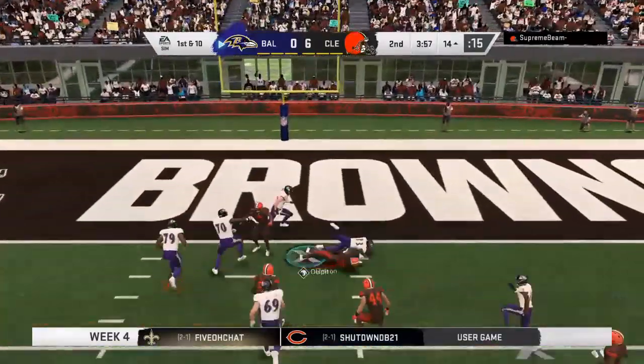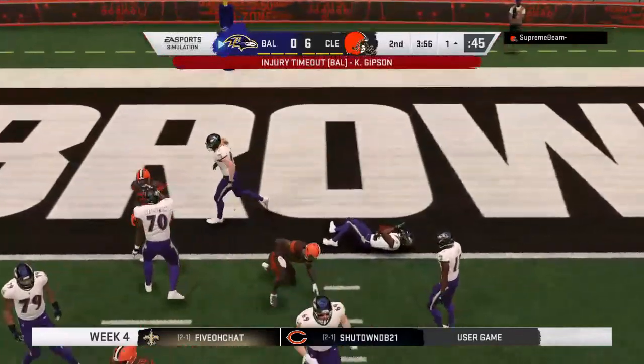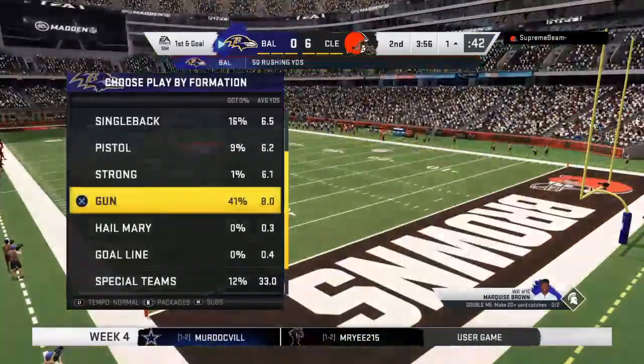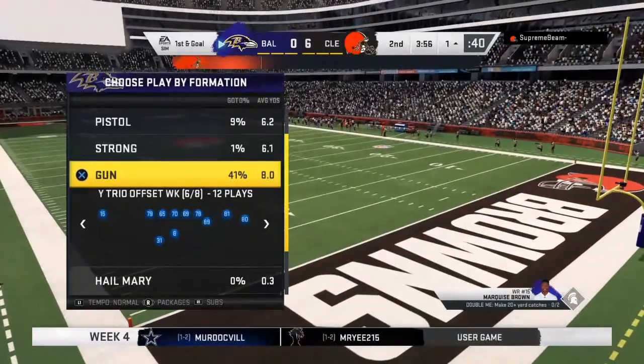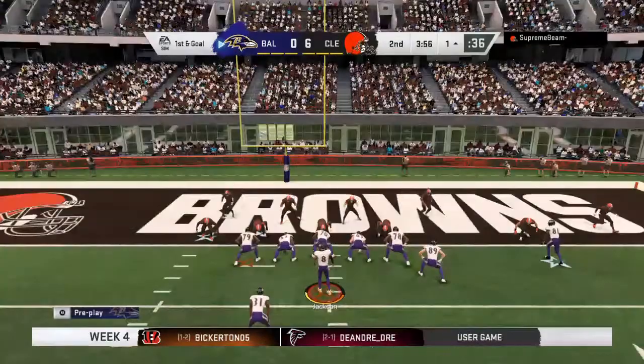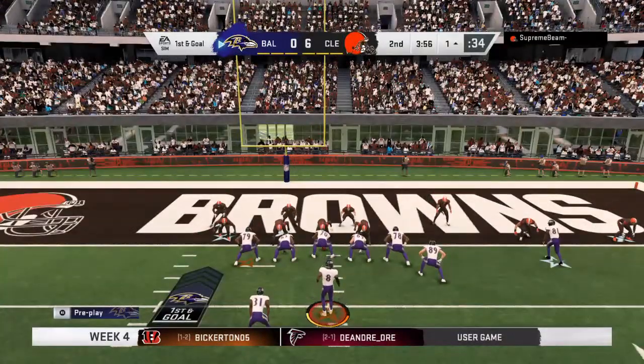And he couldn't quite get there. Tackled down at the 1. Now it appears we've got an injured Raven down there on the field. We'll check on his status when we get back. 1st and goal and a chance to get that initial touchdown right back.